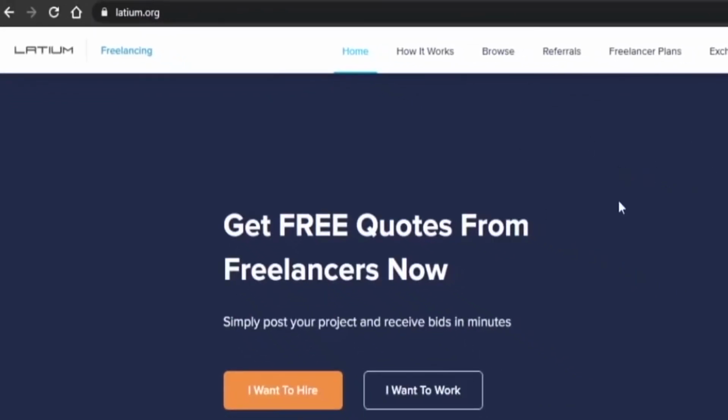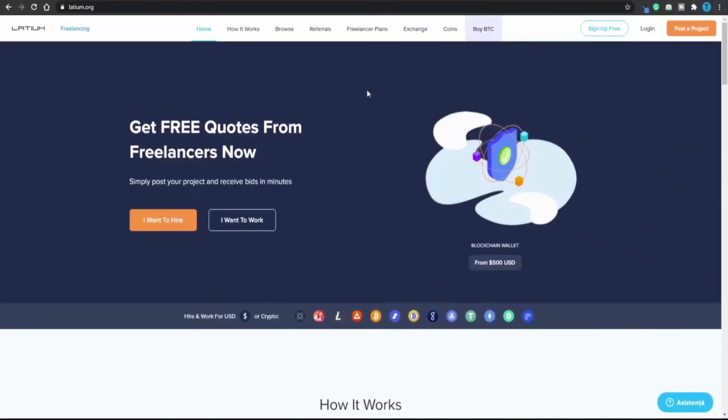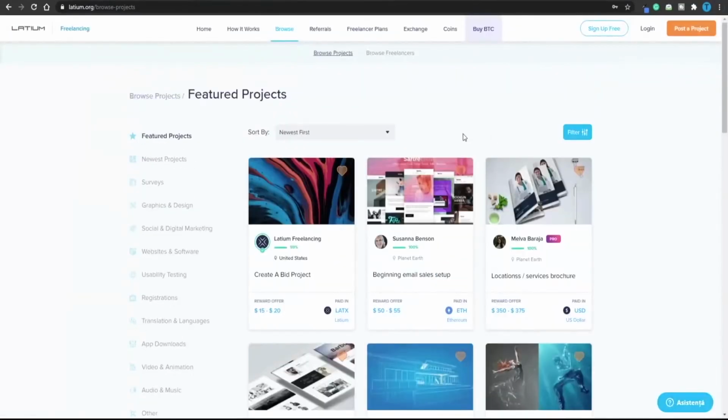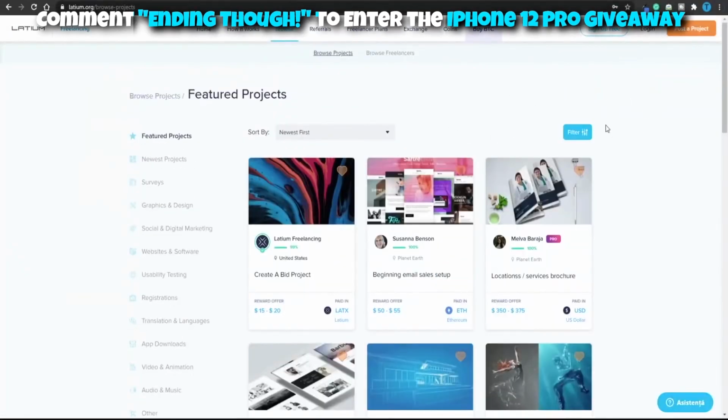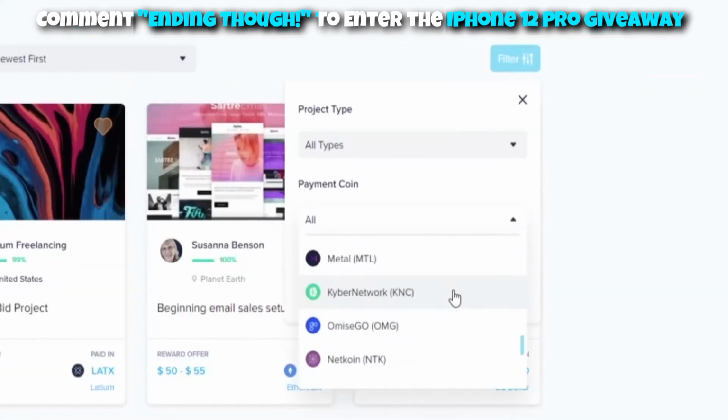When you get to the website, you might be a bit confused as it's actually a freelancing website, but we're going to be looking at how to use this website without needing any certain skills. This one's a bit different to other freelancing sites because it pays you in Bitcoin. Here's what you have to do. Go to the How It Works section and select the Work as a Freelancer button. You'll then be led to a page where you can see a long list of available projects. There's many payment methods, and Bitcoin is one of them. Just use the filters to narrow down the projects to payment by Bitcoin.